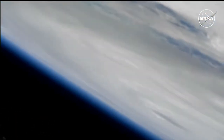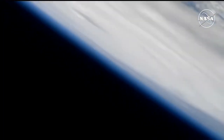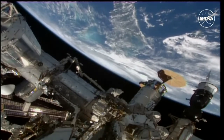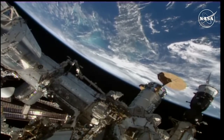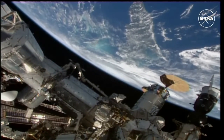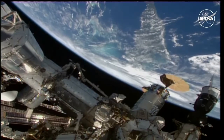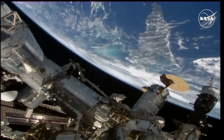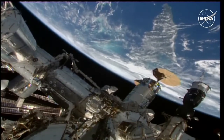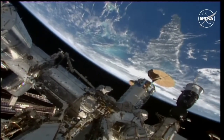And a better view now of the eye of Helene, again against the limb of the Earth. The International Space Station is currently passing just to the east of the storm, moving from southwest to northeast, traveling 5 miles a second. This is the best pass that we have over Helene today, accompanied by downlink video from the International Space Station. As a result, we thought it would be beneficial to bring you these views in real time as the International Space Station passes over the system.